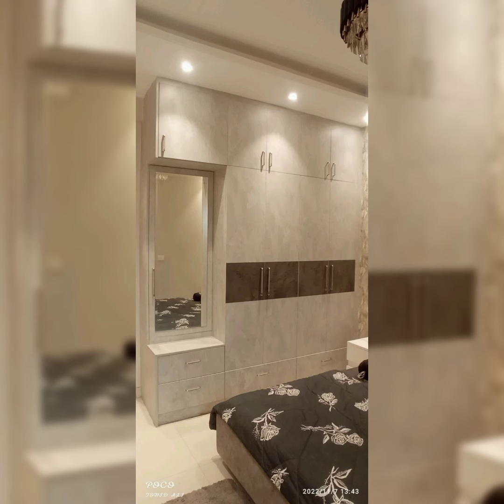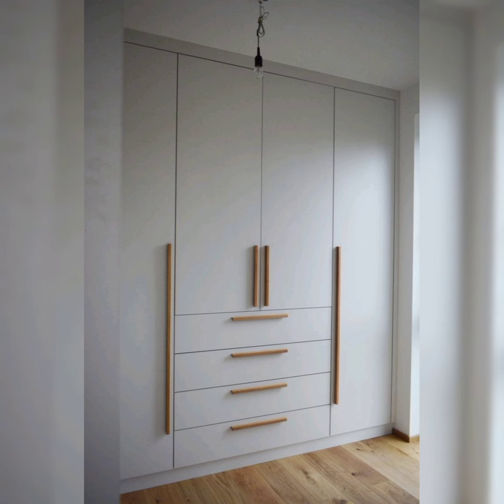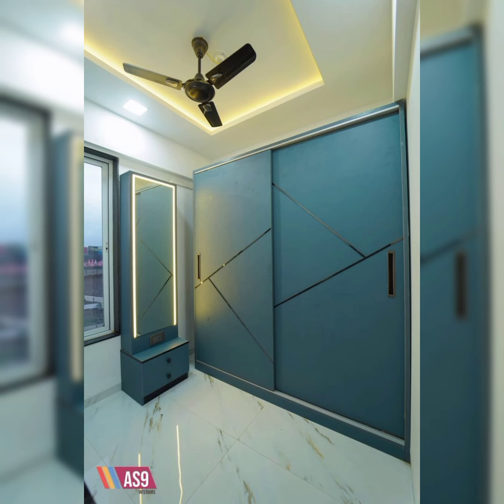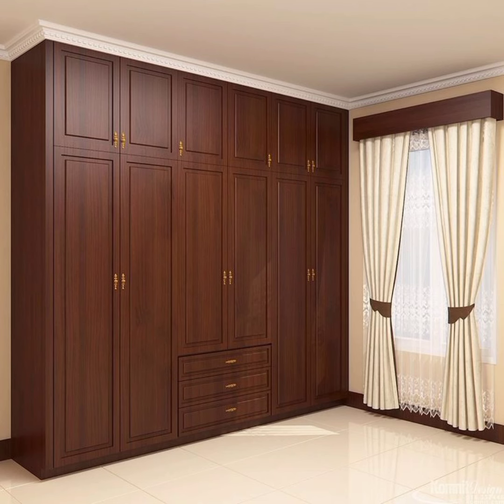Join us on a visual journey through a tapestry of ingenuity, where each cupboard design unfolds like a work of art, harmonizing form and function in perfect unison. We understand that the bedroom is more than just a place to rest. It's a reflection of your personality and a canvas for your dreams. Our mission is to help you craft a space that resonates with your individuality while optimizing every square inch.